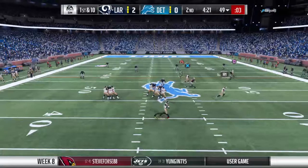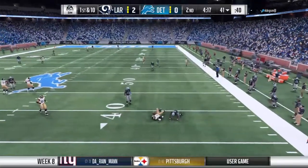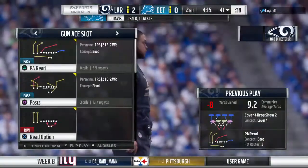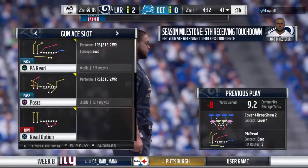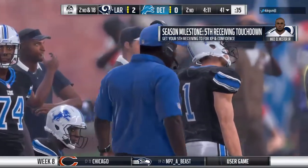Here's a play fake as they set up to throw. They'll roll him out right. And no escaping this time as he'll go down. They got him for a sack. Jarrett Davis in there to drop him, and it'll be a loss of about 8.